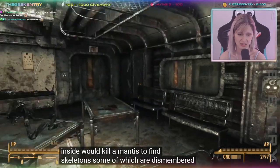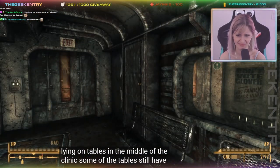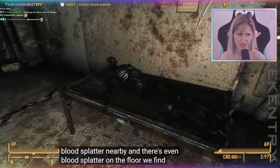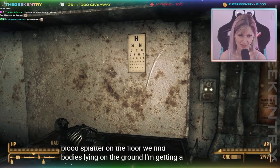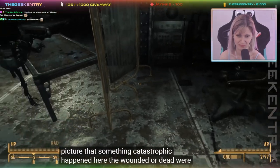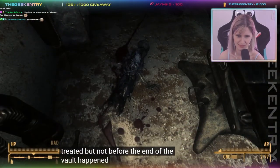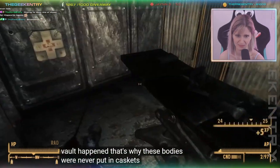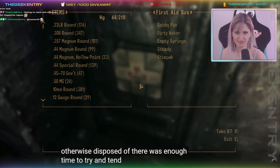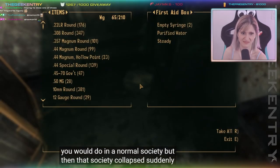Some of which are dismembered, lying on tables in the middle of the clinic. Some of the tables still have blood splatter nearby, and there's even blood splatter on the floor. We find bodies lying on the ground. I'm getting a picture that something catastrophic happened here. The wounded or dead were brought to the clinic where they were treated, but not before the end of the vault happened. That's why these bodies were never put in caskets or cremated or otherwise disposed of. There was enough time to try and tend to the sick like you would do in a normal society, but then that society collapsed suddenly.